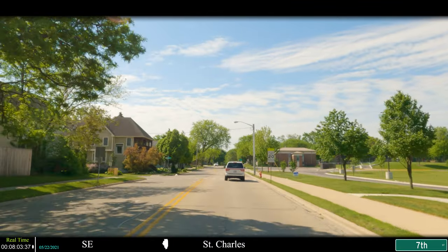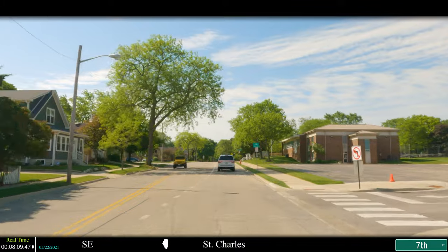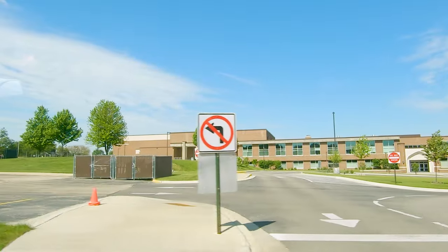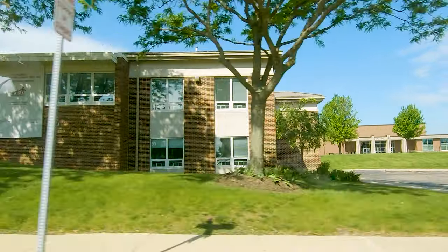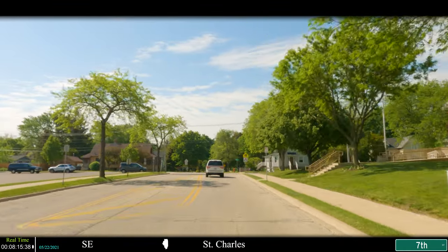To the right is Thompson Middle School, one of the two middle schools in the St. Charles Community School District. The school district serves an area bigger than St. Charles itself, extending west into Campton Hills, north towards the southern border of the city of South Elgin, and east a couple of miles into DuPage County.